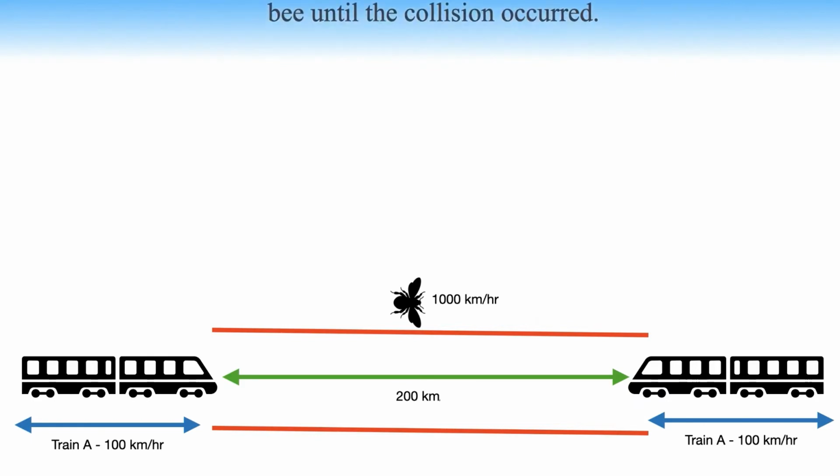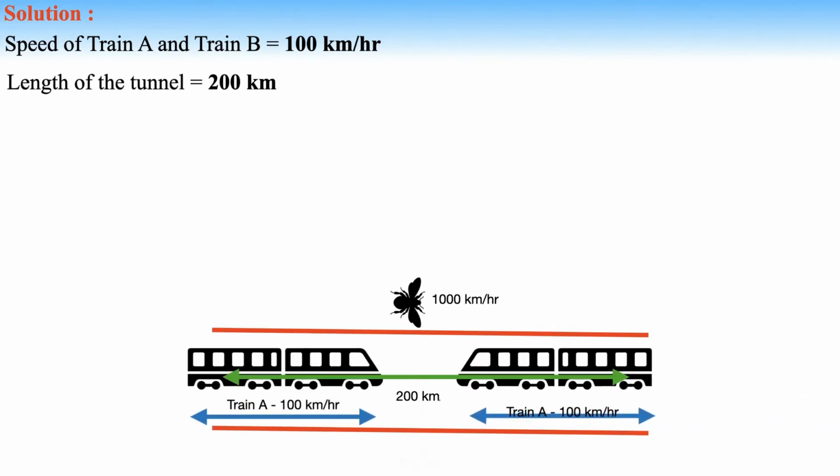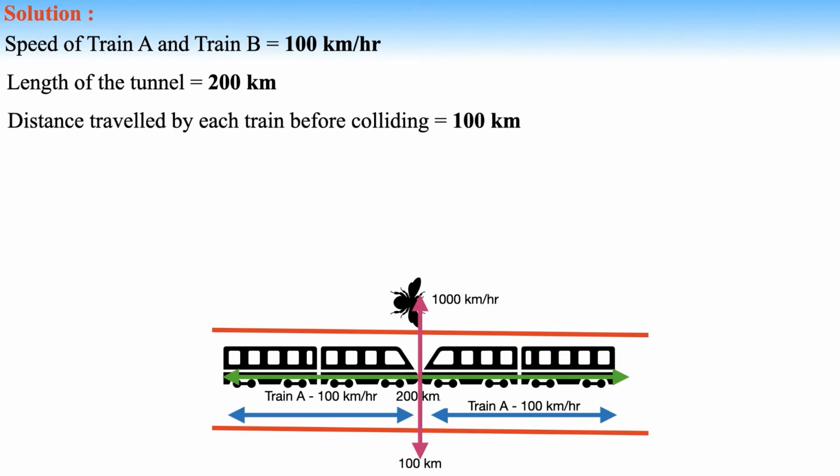Let me explain the solution now. This puzzle can be solved with the help of basic physics and observation. We know that the speed of train A and train B equals 100 km per hour. Length of the tunnel equals 200 kilometers. Since both trains are traveling at the same speed, they must have traveled equal distance before colliding, which means that they must have collided at the halfway point of the tunnel. Therefore, distance traveled by each train before colliding equals 100 kilometers, because the length of the tunnel is 200 kilometers.